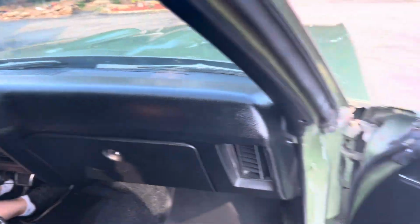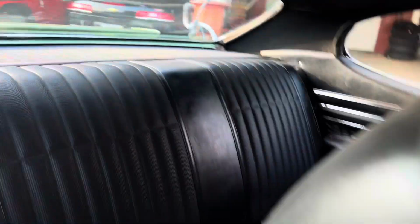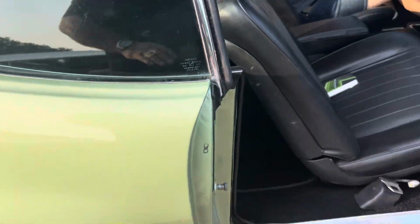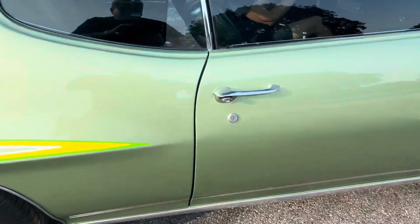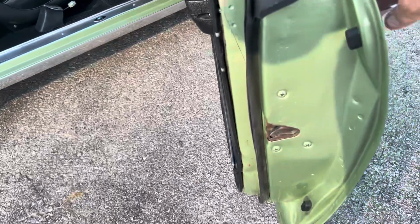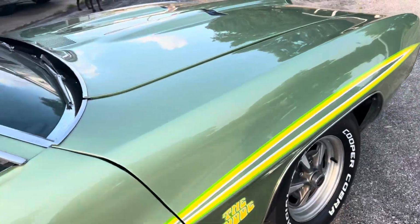Original dash pad is in great shape. Original door panels, original seat covers. It's got new carpet. Very nice headliner. Really nice door jams, like I said. Doors shut excellent. Let me show that again. Look at the gaps. Shut really well. No cracks in the front bumper at all.